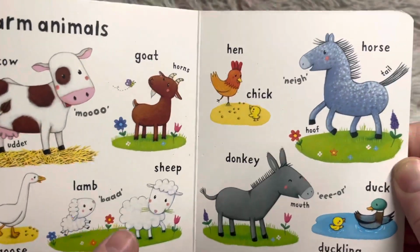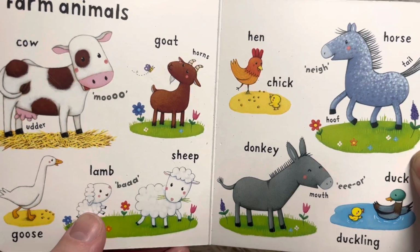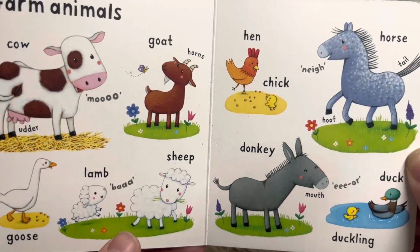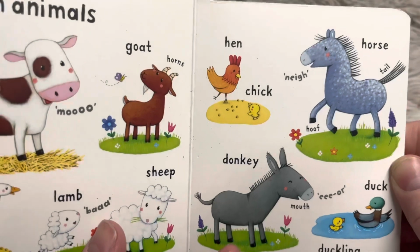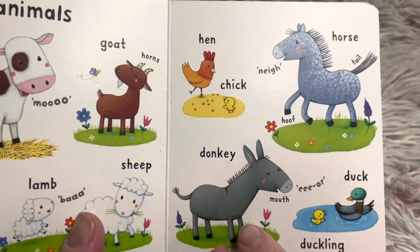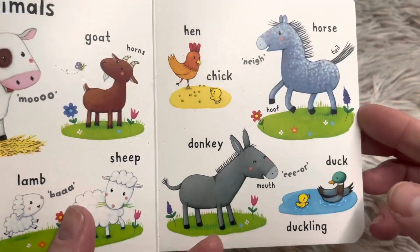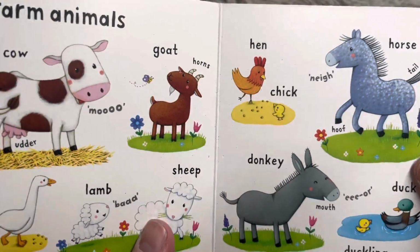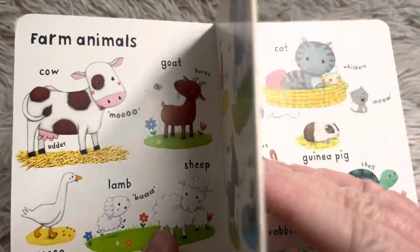And a lamb and a sheep. The sheep is the mama, and the lamb is the baby, and the daddy is called a ram. The sheep says bah. There's a donkey. A donkey says eeyaw, eeyaw. And here's a duck and a duckling. And ducks and ducklings say quack. Did you know the names of all of those farm animals?